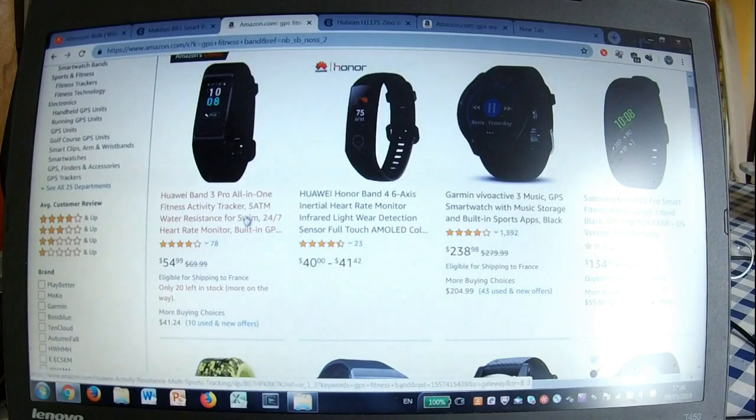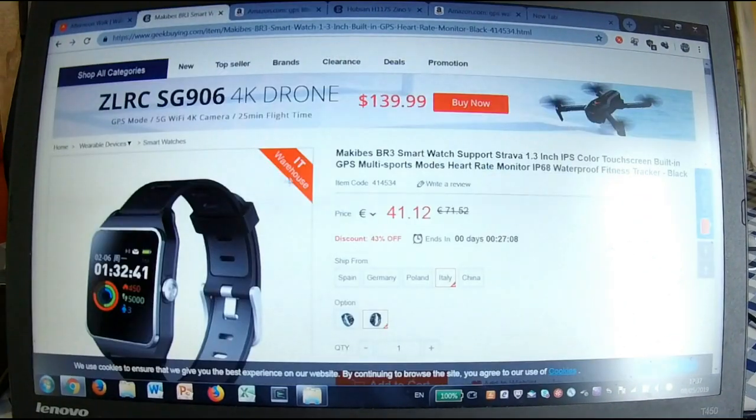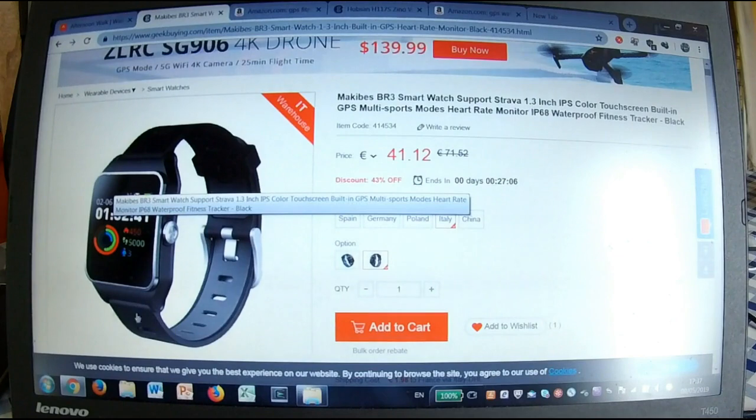So, is the holy grail a cheap smartwatch, Chinese or whatever, but cheap, with export to Strava or Google Fit or whatever? Is that possible? Does that exist? One item came into my radar.